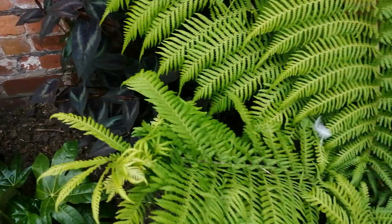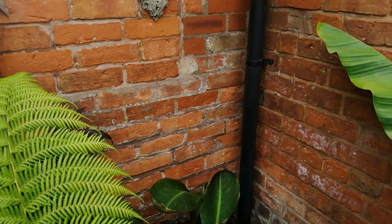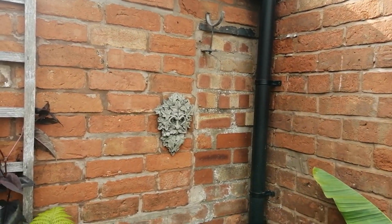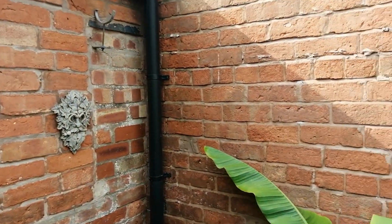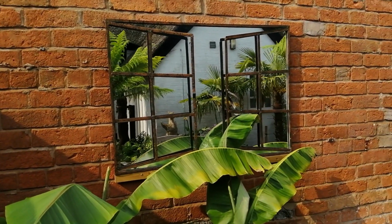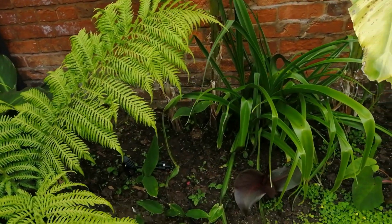This is at the back here, this is canna musa. It doesn't actually flower, but it produces wonderful big leaves, almost like a banana. There's a little green man head I've just bought. Oh, and here's that mirror that I put up the other day, which has really polarised opinion. I like it, a lot of people don't. So you pay your money, you take your choice.